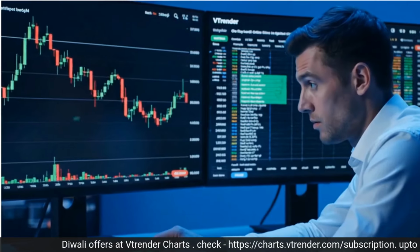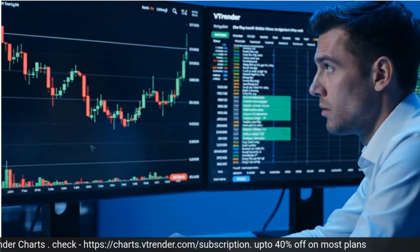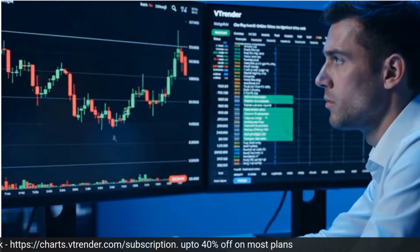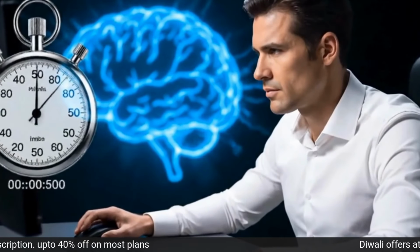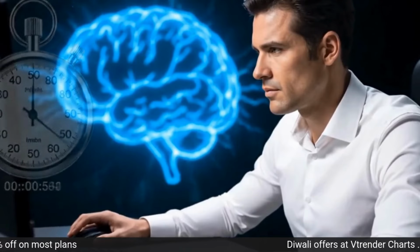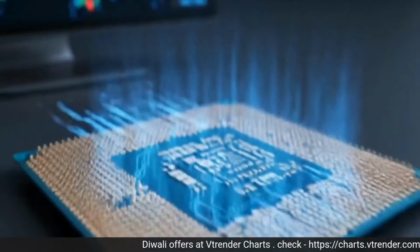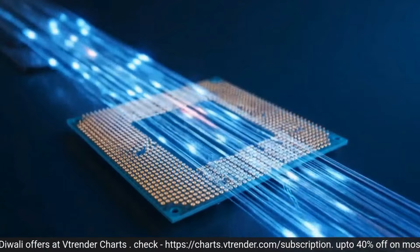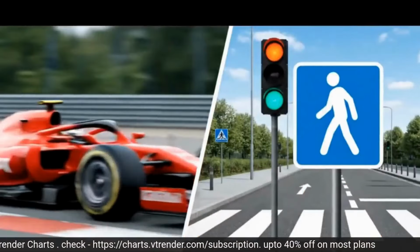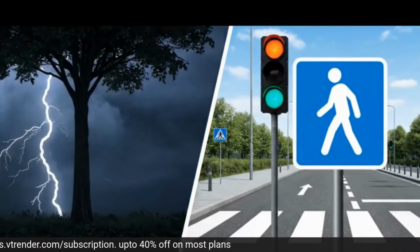Every day, traders make decisions based on red and green candles. But what if those candles are only showing you half the story? Human traders need 200 to 500 milliseconds to process information and react to market changes. Trading algorithms react in microseconds, literally 1,000 times faster than human thought. By the time you see a price move on traditional charts, algorithms have already positioned themselves.